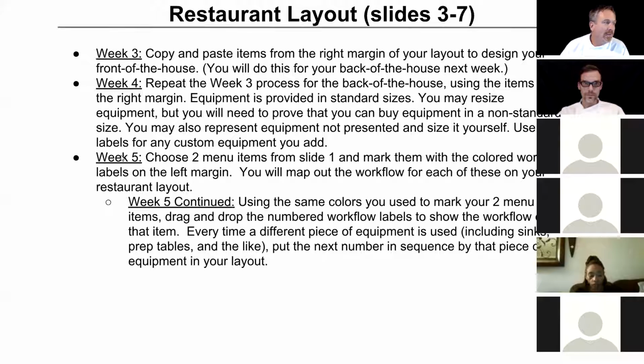We are in week 5. We're going to select 2 menu items from slide 1 that you worked on earlier in the course, and you're going to mark them with colored workflow labels from the left margin, okay? You will map out the workflow for each of these on your restaurant layout. Everybody got that so far?